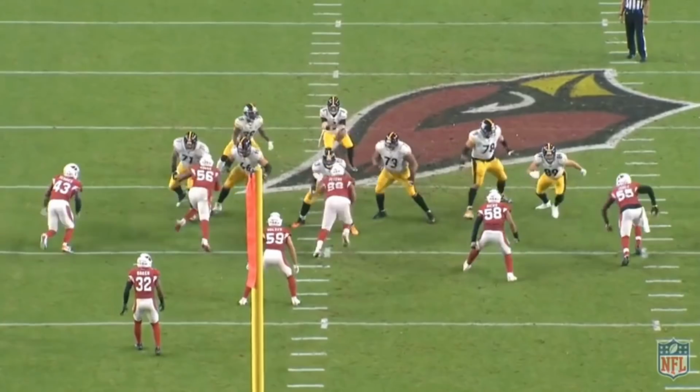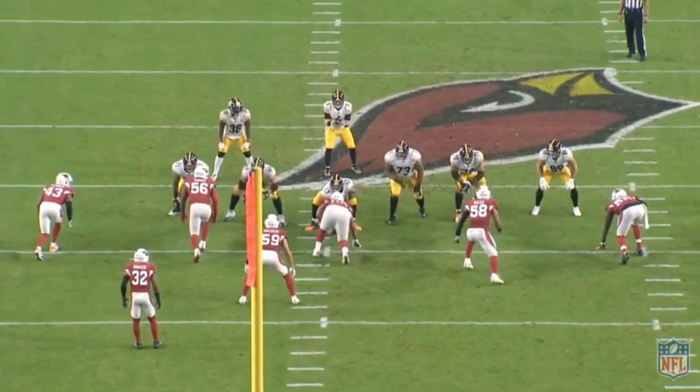Looks like they're worried about a little stunt here. Set to the inside guy. He's setting to 56. Right here is where we're watching. He's going to set right here in case there's a stunt. But for me, I want to see a little bit more width out of this pass set. So you can set here, but you need to get width at some point.